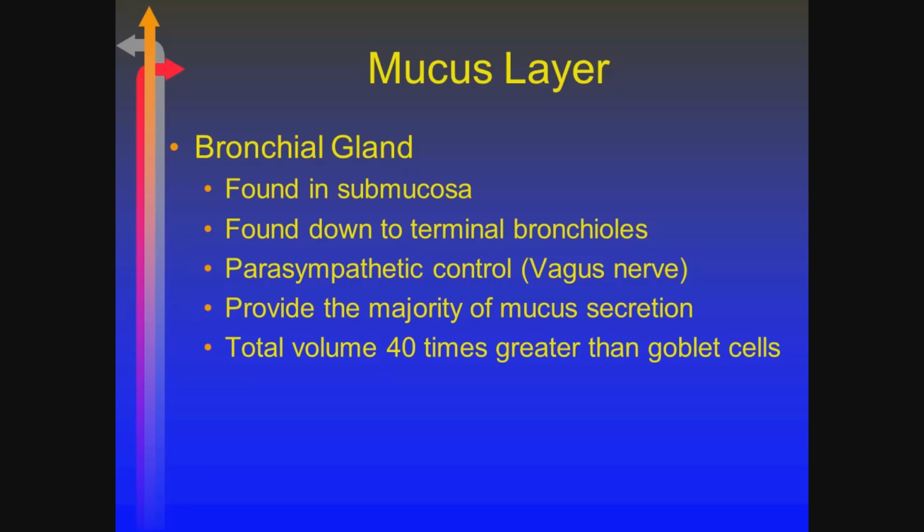We talked about the bronchial glands having the primary function, or most of the mucus is created by the bronchial glands. That is under parasympathetic control through the vagus nerve.